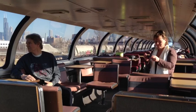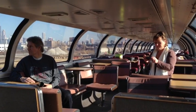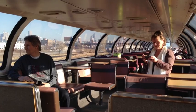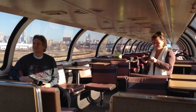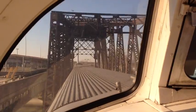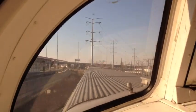Again, that dome car is located towards the center of the train. It's basically a sightseer car. Upstairs is Amtrak's only remaining full-length dome car. Please feel free to enjoy. Again, that is located towards the middle of the train. The beauty of a dome car, of course, is the 360-degree panoramic view. Makes even a flat and boring state like Illinois look pretty.